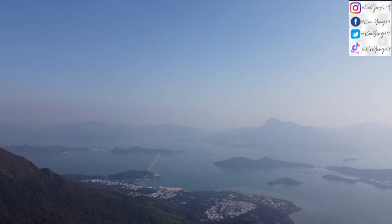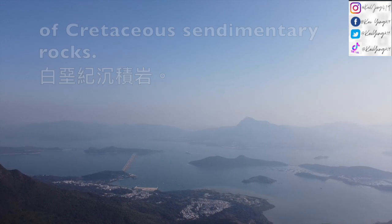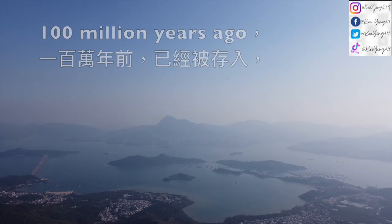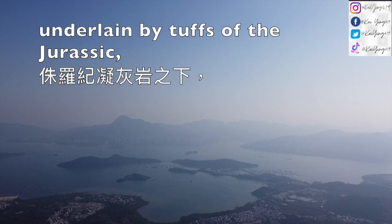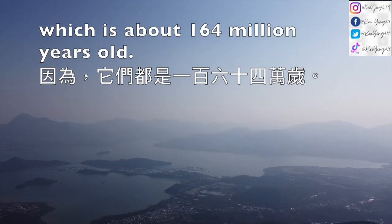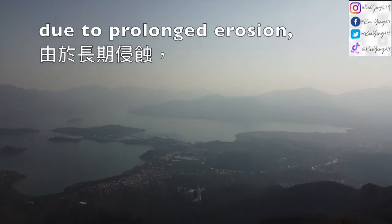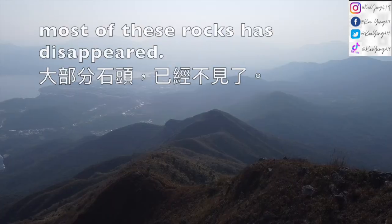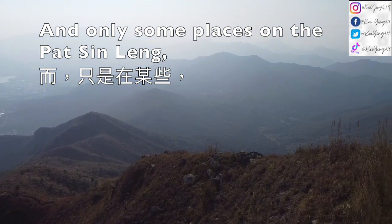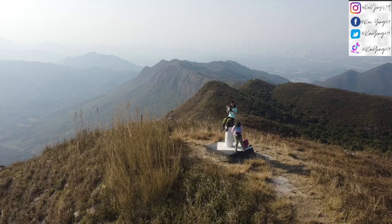The Patsinleng Formation actually consists of Cretaceous sedimentary rocks, which was deposited 140 to 100 million years ago, underlain by tufts of the Jurassic Taimoshan Formation, which is about 164 million years old. However, due to prolonged erosion and weathering, most of these rocks have disappeared, and only some places on the Patsinleng range these rocks can still be found.